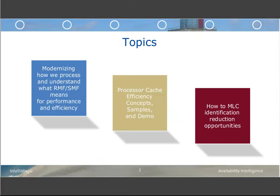Today I'm going to talk a little bit about this idea of modernizing how we process and understand what's in the RMF and SMF data, and what that means for both the performance and efficiency side of things. So I'll introduce some of the concepts of what we're doing and specifically why we're doing it.